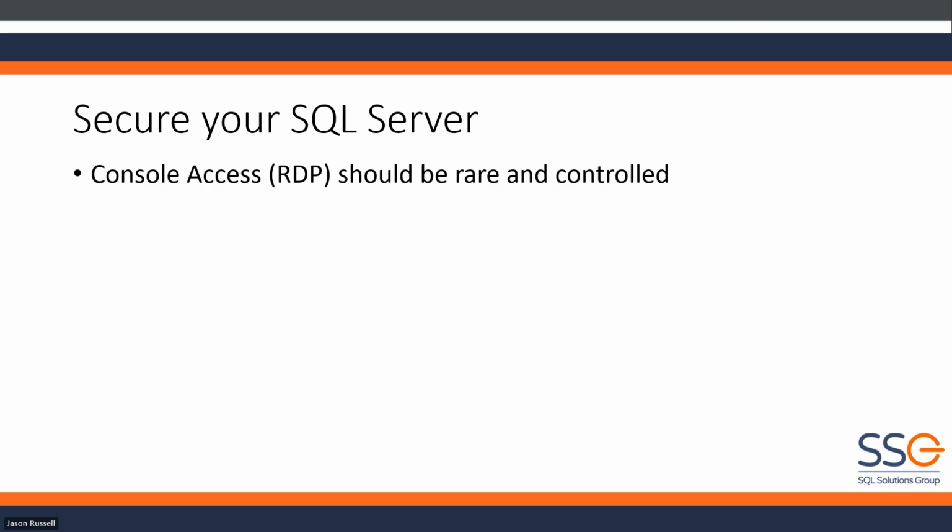Console access should be rare and controlled, right? We have a customer that asked us to license RDS, the Session Broker, whatever it's called, so that they could have more than 2 RDP connections to their production servers, right? And to me, that shows a fundamental problem with how we're doing business, right? It should be a very rare occurrence that you need to connect to the actual console of the server versus a workstation.